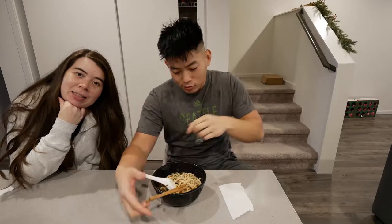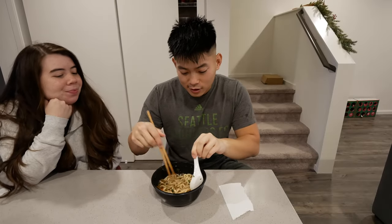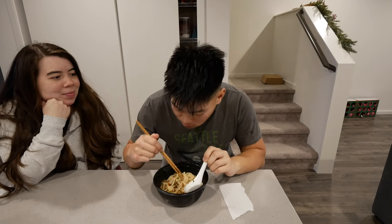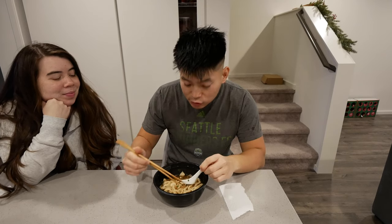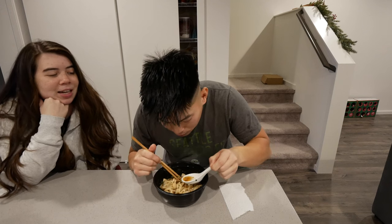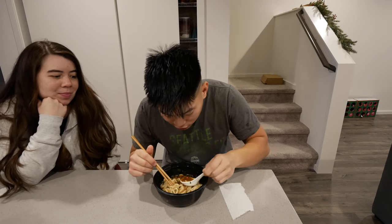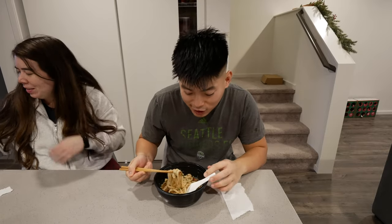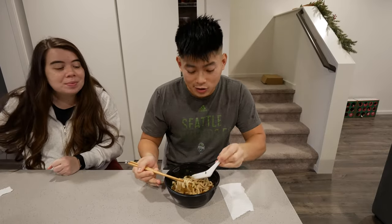Highly recommend. Now it's my turn to try this because I am so hungry. First of all, noodle texture is good. Yeah. I said I give it a 9 out of 10. The flavor is good too. Wow, this for sure is a 9, maybe 9.5 out of 10. This is really good for an instant udon.